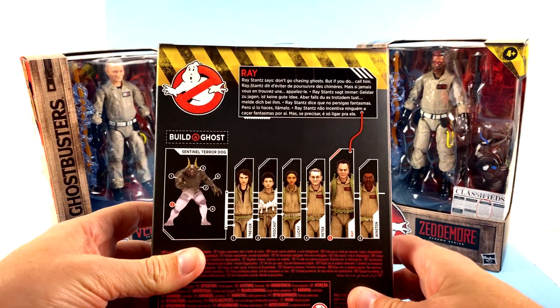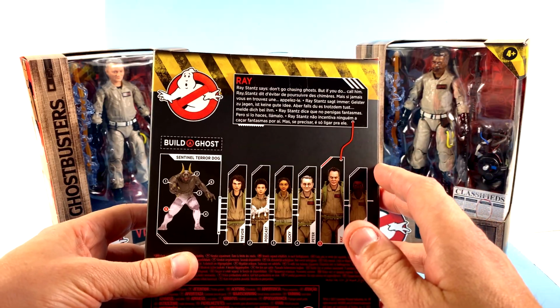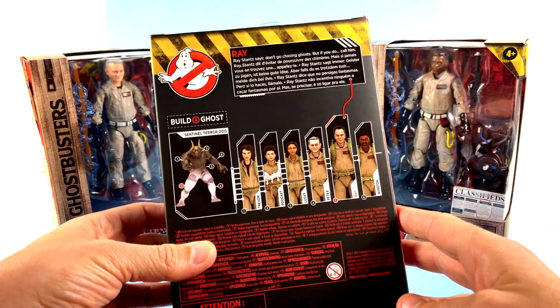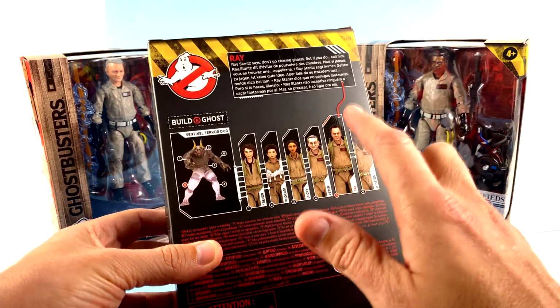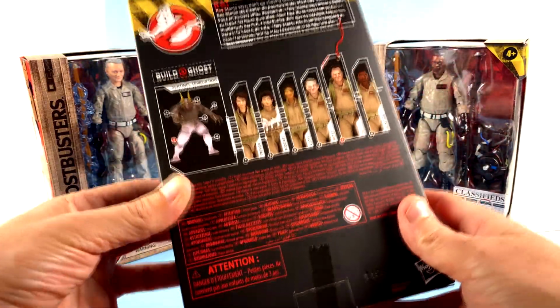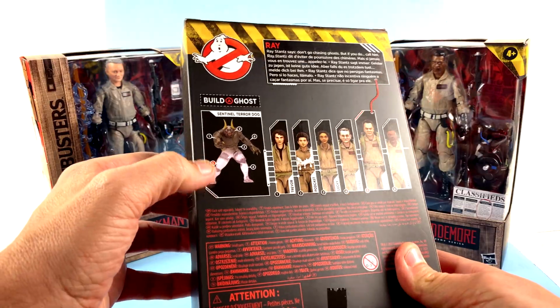Coming around to the back of this one, it says, Ray Stantz says don't go chasing ghosts, but if you do, call him. Which is definitely interesting because, like, who are you going to call? Ray Stantz. And I'll tell you, when we got that recent trailer, when he comes in his old bookstore and you hear him talk, my mind blew. But much like the other ones, he does come with this Build-A-Figure piece, which appears to be one of the legs.